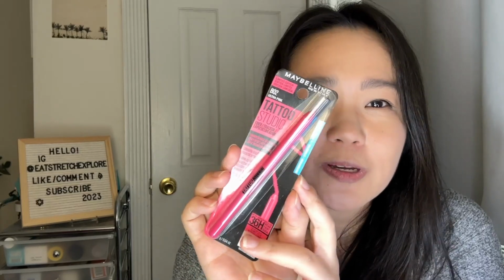The final one here is going to be something I'm not entirely sure I'm going to use, but that's because my makeup style is very basic and very natural. But this is the Tattoo Studio liner, and this is a sharpenable gel pencil. I'm also a liquid eyeliner person because I don't have the precise hand skills. But this is in the shade Ultra Pink 802.